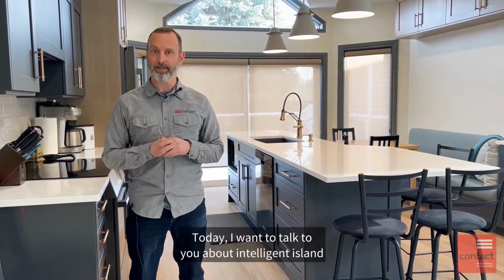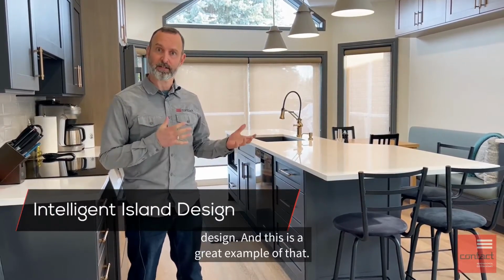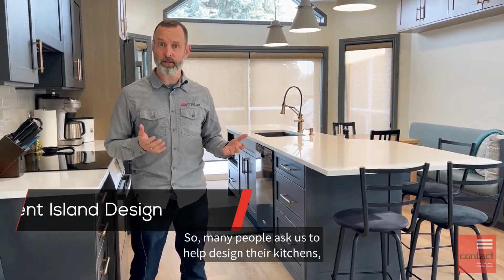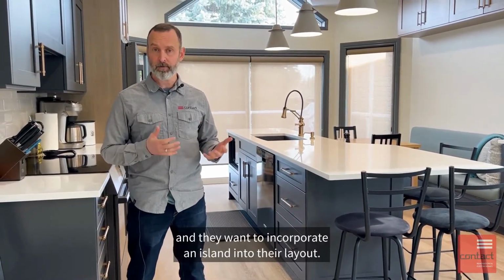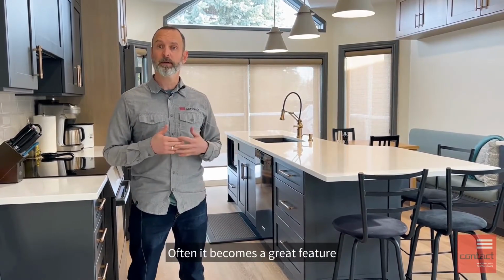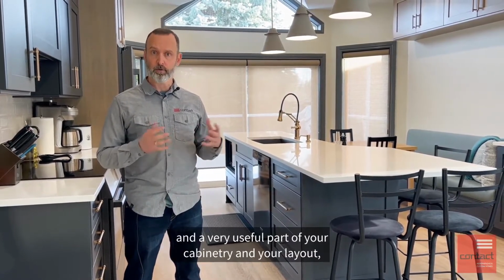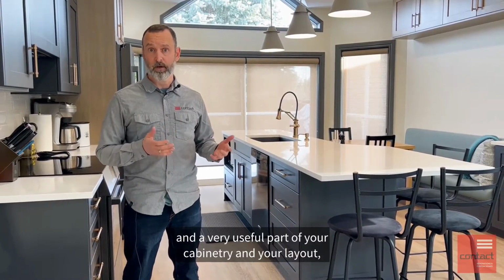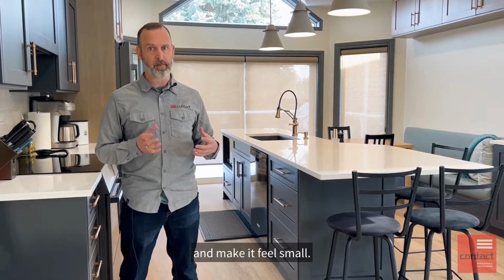Today I want to talk to you about intelligent island design, and this is a great example of that. So many people ask us to help design their kitchens and they want to incorporate an island into their layout. One thing to consider is how that island impacts your space. Often it becomes a great feature and a very useful part of your cabinetry and your layout, but sometimes it can also constrict the area and make it feel small.